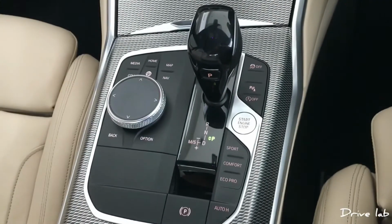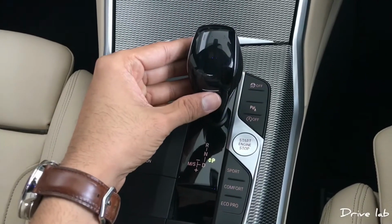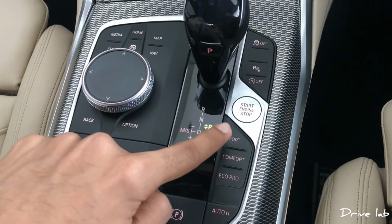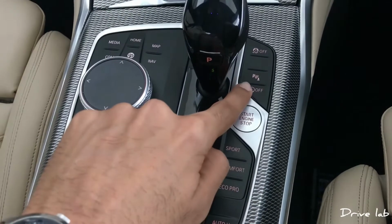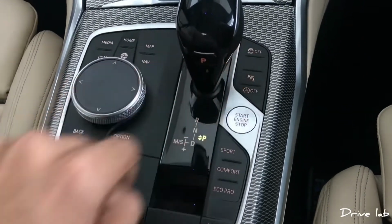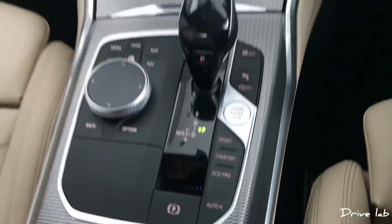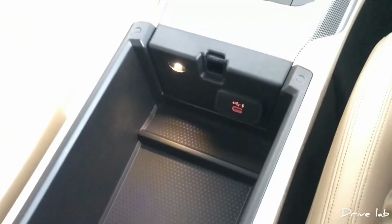And this is the new iDrive interface and a nice gear lever. It's a parking button, good to hold. A lot of controls. You get a start stop, well placed this time. And these are the BMW driving experience modes like Eco, Comfort, Sport, and a parking button here, camera button, traction control button here. You get an auto hold function button, and the electronic parking brake. Gone is the manual handbrake, which the 3 Series was known for.